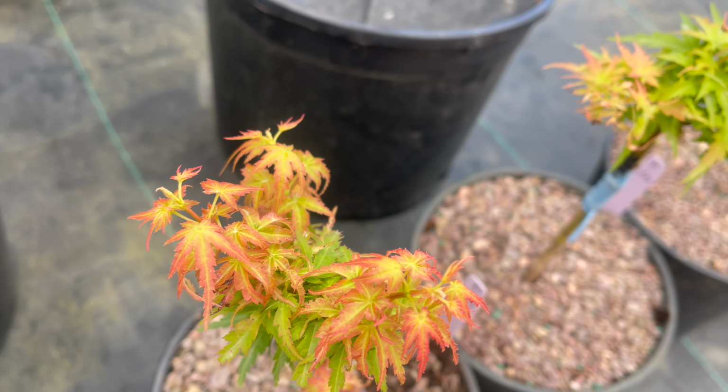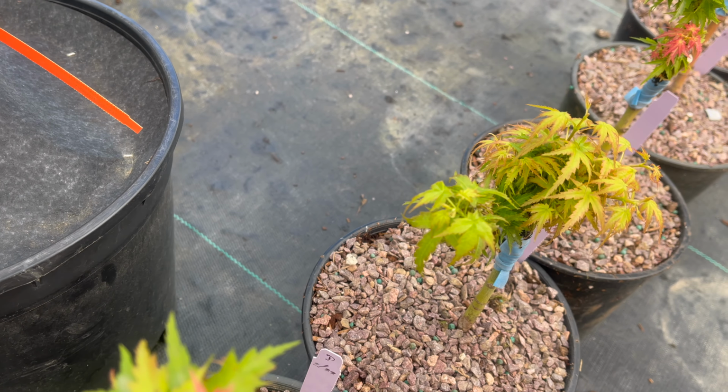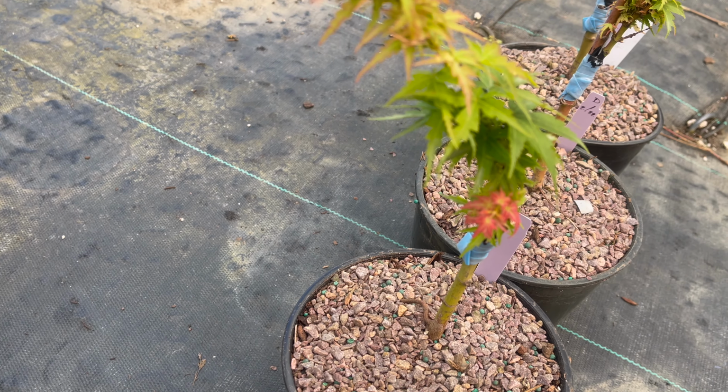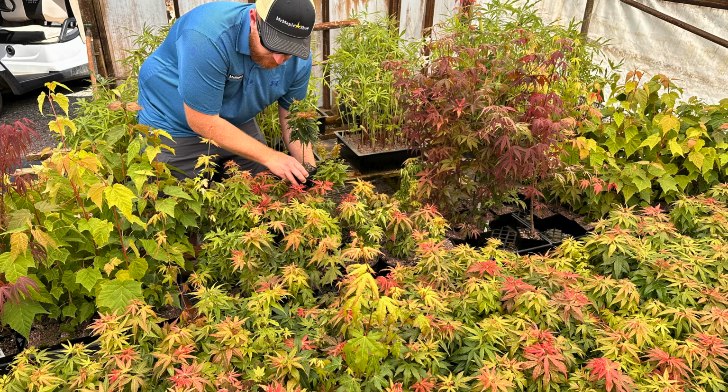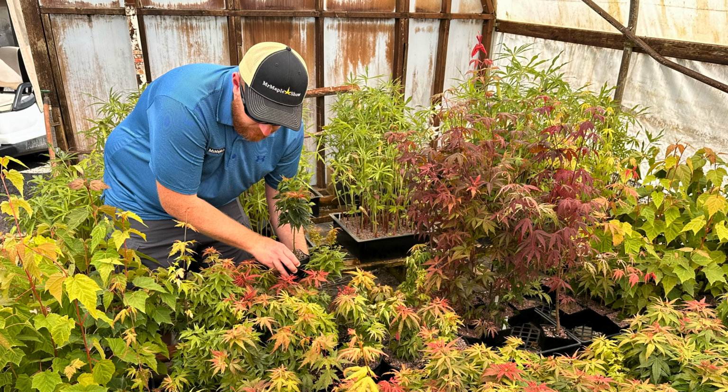Nope. Guys, here's a witch's broom on Shishigashira. Those are in production here at MrMaple and at Buckholz. A dwarf compact Shishigashira broom. And a couple Taki's Wonder out there. Oh, that's me going around selecting through the ones that I wanted to keep.